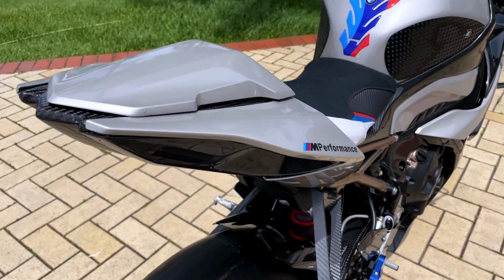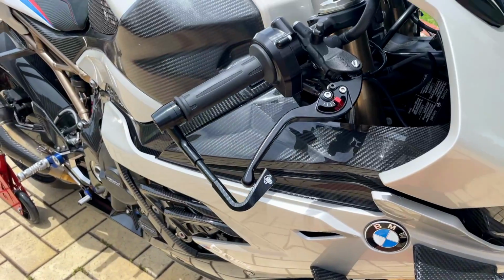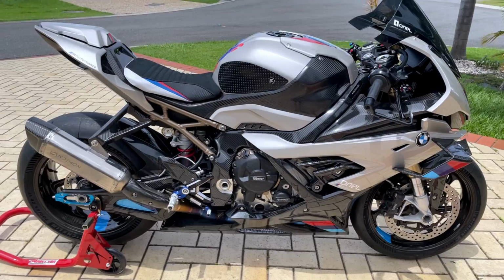This is hands down the sexiest BMW S1000RR I have ever built.